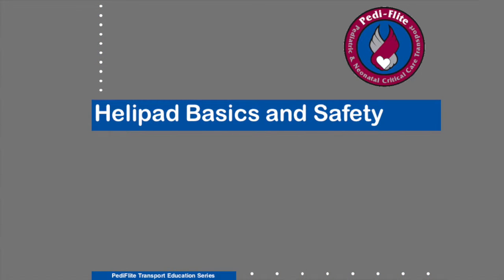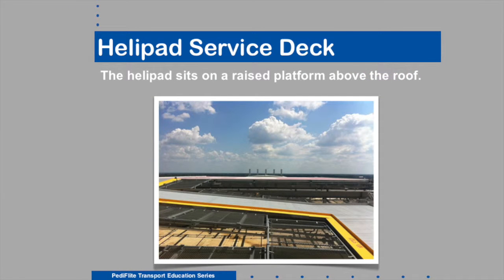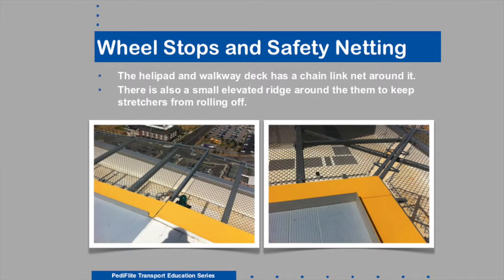Next, we will talk about the helipad deck and port itself. Components of this section cover what you need to know about the pad itself. The helipad sits on a raised platform off of the roof of the building. The walkway to the pad has a mildly increasing grade with a yellow safety border. The deck and walkway is lined with a chain link netting to catch equipment or someone that falls over the edge. The walkway also has wheel stops to stop anything that rolls to the edge.